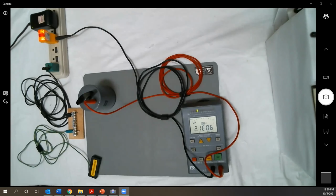And so the result here is 2.1 times 10 to the 6th. So can anyone in the audience tell me if that is a pass based on what Arnie has told you so far?